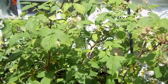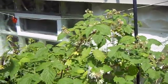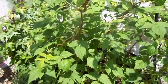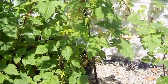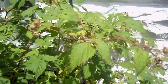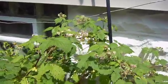Okay, so this is the raspberry plant. Probably 7 years old. I just pulled it up from, I don't even really remember, probably just a landscape thing I was doing for a customer, and they let me have a raspberry or something somewhere. Pulled it from someone's yard, a friend of mine's yard.